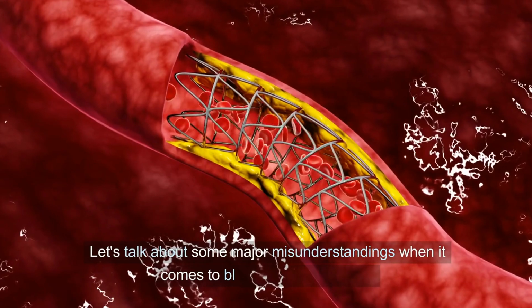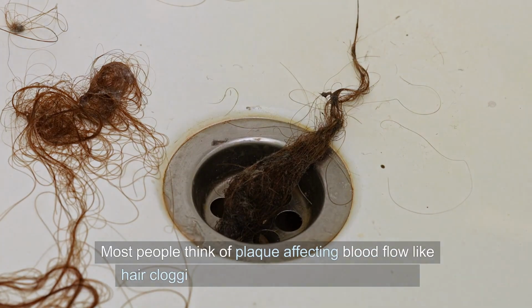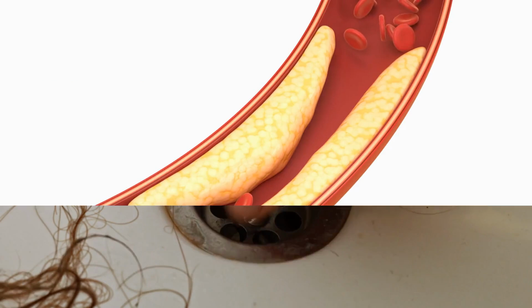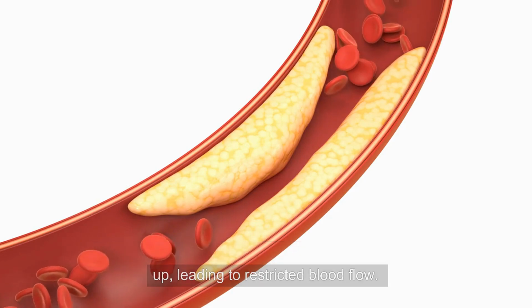Let's talk about some major misunderstandings when it comes to blood flow and plaque. Most people think of plaque affecting blood flow like hair clogging a drain in your bathroom pipes. They imagine arteries as rigid tubes that get blocked up, leading to restricted blood flow. But this isn't quite accurate.